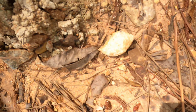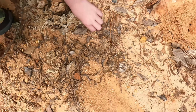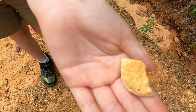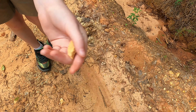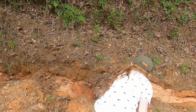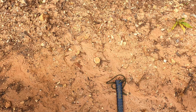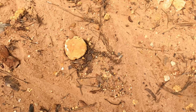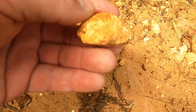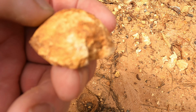All right, you see right there? Yeah. We got a piece of a sea urchin. You want to pick it up? Sure. Yep. All right, hold it up. Yep, that's the sea urchin part. Oh, good. Yeah, this one. All right, here we got another one. Right there. That's another sea urchin. Pretty cool.